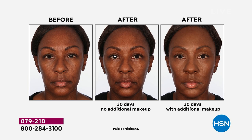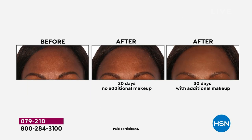Now, look at her before. The wrinkles, the texture, the lines between her brows. Look at her with no makeup on. After 30 days, it's all smoothed out, the wrinkles, the pores, she's lifted in her cheeks and firmer, and then 30 days with makeup on, she looks 10 years younger. 100%, it is on fire, and all I can say to anyone out there is, you have to try it.